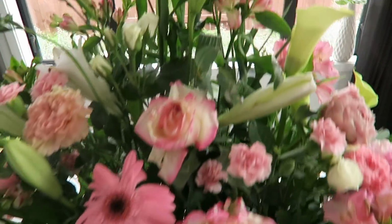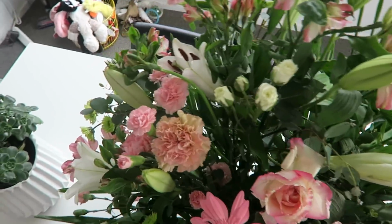This is an awkward angle. Anyways, I'm ready. Yay! Although I'm going to get changed soon. I just want to take a photo of my flowers I got yesterday. This is so pretty. Can't get over these. There's even lilies.